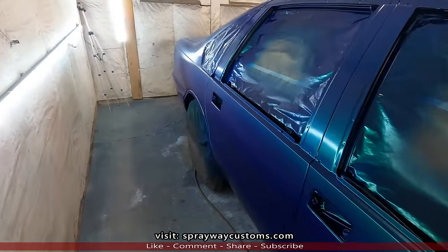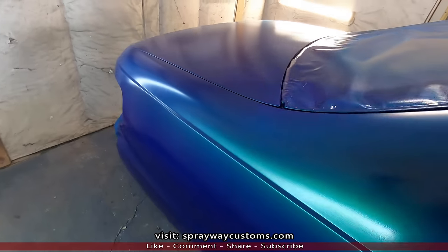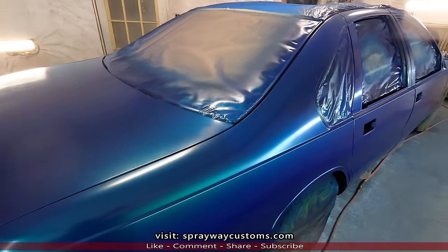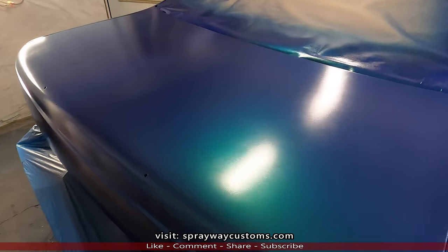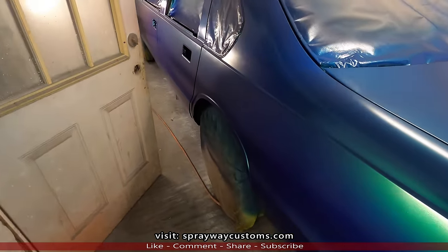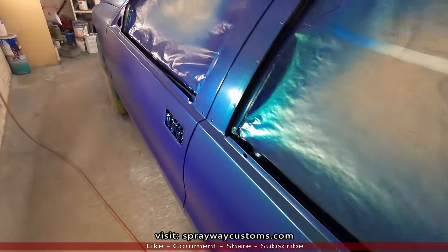There's three coats of the pearl. Everything working out well so far. Now we're gonna put the clear on. The icing on the cake.